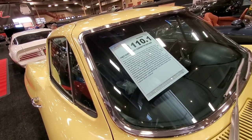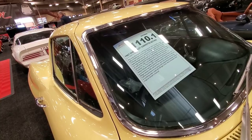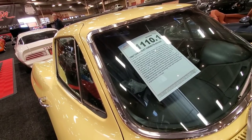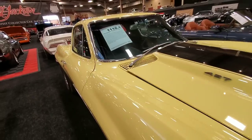Wow. Bought at Ted Green Chevy in Torrance, California. M21 4-speed manual transmission, 411 positive traction rear. Wow. So you know this gets up and goes. Man, that's a real nice piece right there.